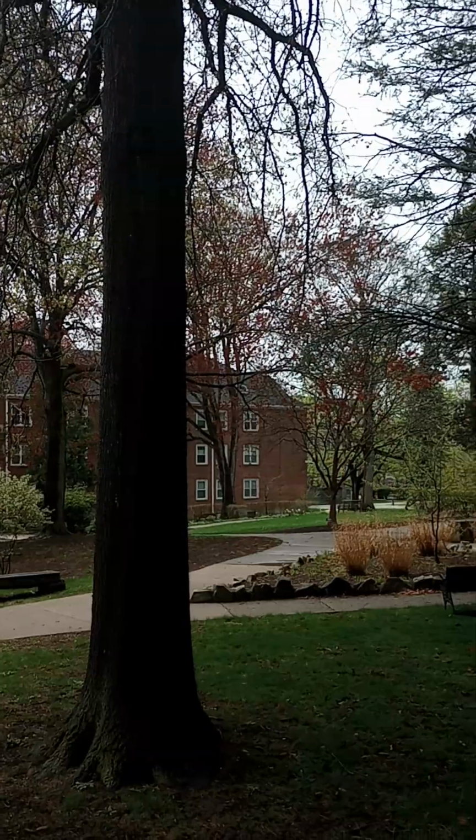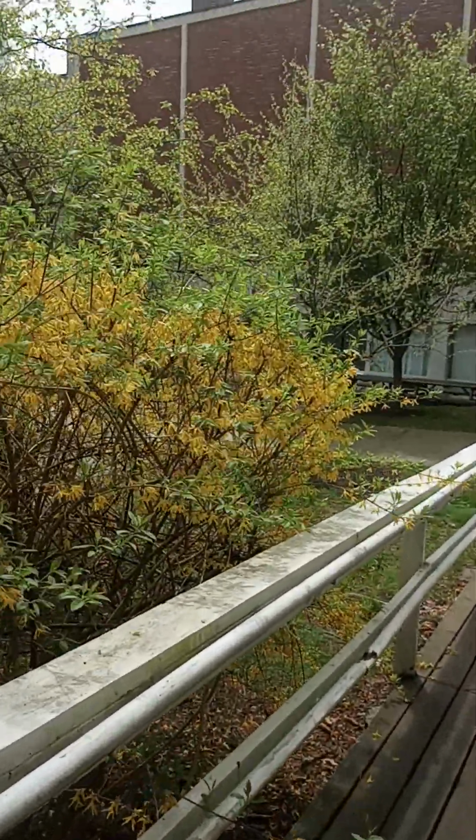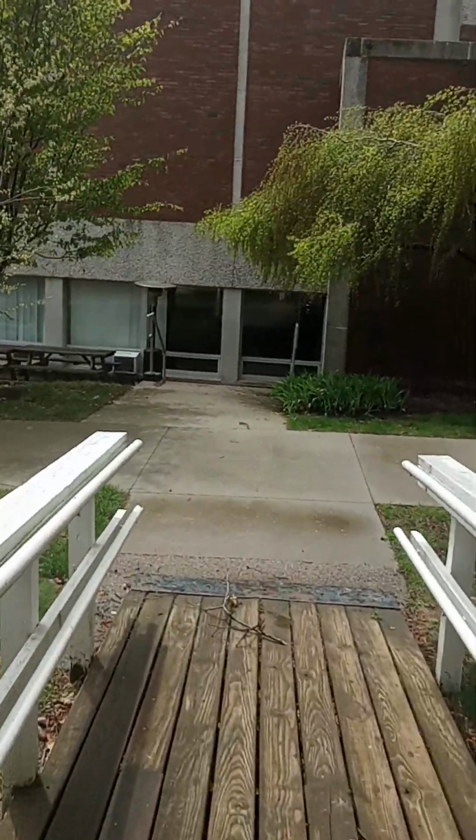The Monroe Dormitory again. The Student Center that we've been circling. Coming back down the ramp.